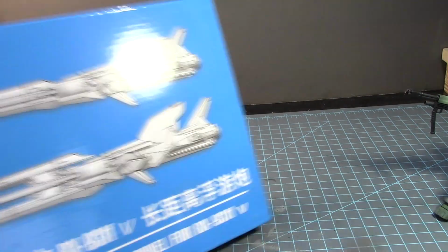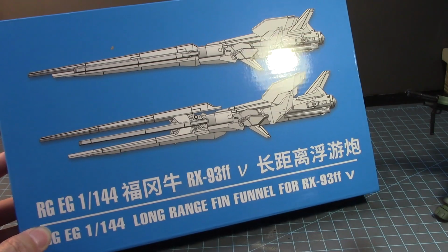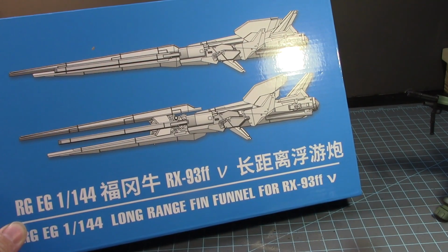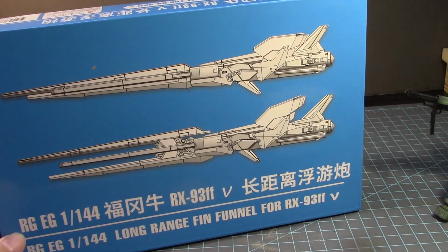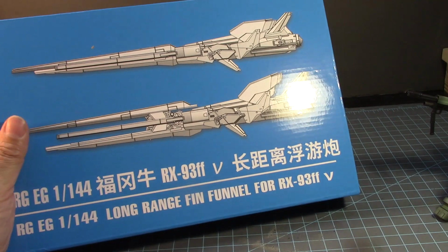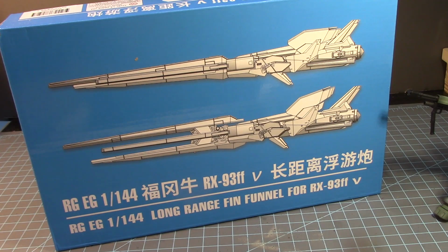Now, I got a few things recently from Gundam Central. I don't usually order stuff, but when I see something interesting, I say, you know what. I got the Real Grade, Entry Grade 1/144 scale long rifle and fin funnel for the RX-93 FFV. This is the complement weapon for that model kit, and it was cheap. I think it was like, oh god, how much was it? Was it $15 or something like that?